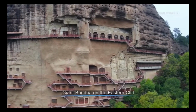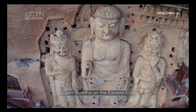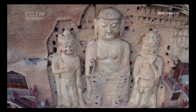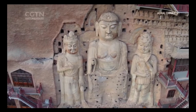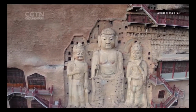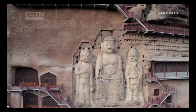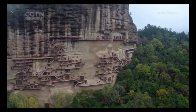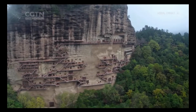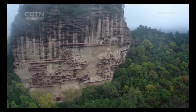It's said that the giant sculpture of Buddha on the eastern cliff was originally inside a grotto. Destroyed during a Tang Dynasty earthquake, the statue we see today is a renovated version. Carved into the cliffs of Maiji Mountain, more than 1,600 years of history.